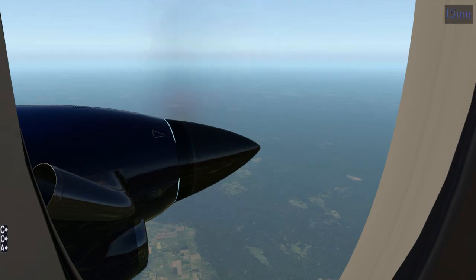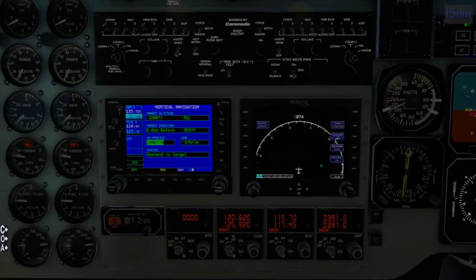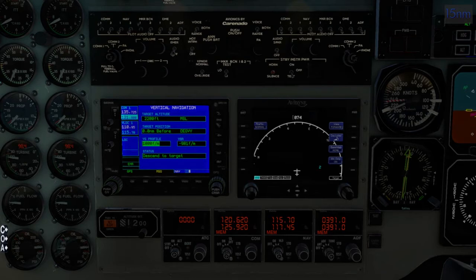I'm not using default scenery. I mean, default mesh. I'm using H3 mesh. The scenery's default, and auto-gen, but... Alright, must be time to descend by now. Descend to target, 980, so we got a couple seconds here before we really have to do anything.